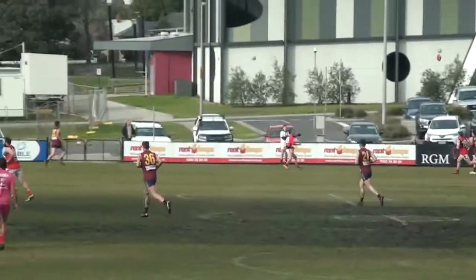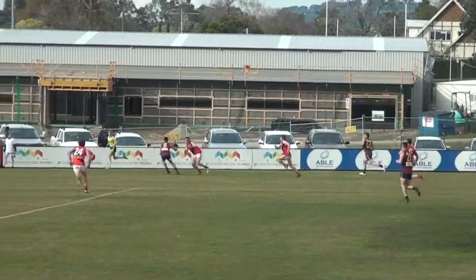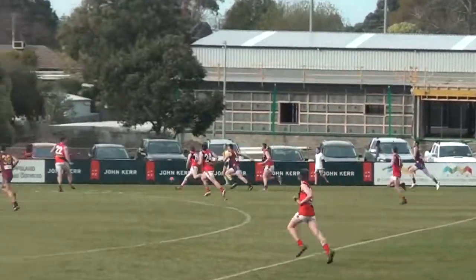Kieran Vickery chips it over the top of the wing. Nicely done. Vickery's on a long leg. He plays on quickly. Got it over the top there. Radford can't quite gather it. Running onto this is Bulmer.